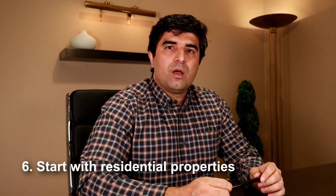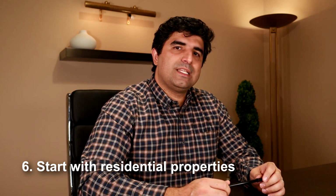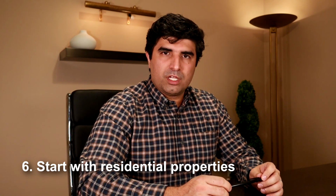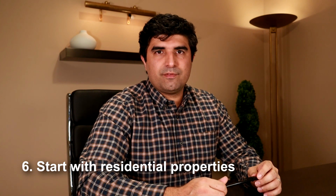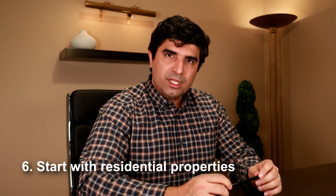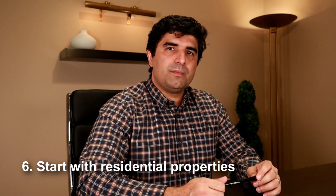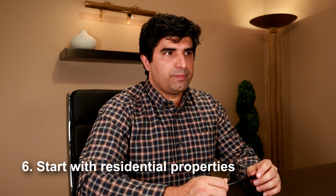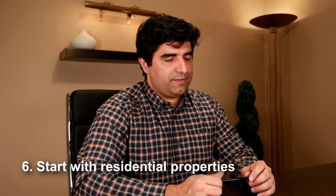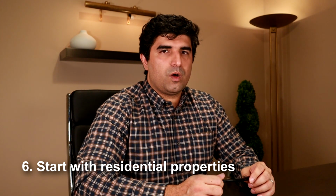Point six, start with residential properties. Stay with the residential properties for a long time. The assessment is much simpler. At least initially, for the first few properties, do not think about commercial properties. When you are a pro at investment, maybe then you can start looking at commercial properties, but not to begin with. To begin with, stick with a duplex, triplex, fourplex. If not them, then maybe a single family house, a small single family house, not a big one. If you buy a McMansion, you will financially never be independent in life. Life is over. You are chained to that job. You will be a slave to your boss all your life.